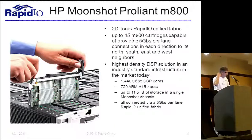Maybe the most interesting, or at least public, system that I can talk about and you can go learn more about is this. I think everybody in here is probably familiar with HP's Moonshot platform. This is a ProLiant cartridge called the M800, which includes 4 TI Keystone 2s on a cartridge. Each Keystone 2 has 4 A15 cores and an octal set of C66 DSPs. And you can put 45 cartridges in a chassis, and they're all interconnected on a 2D RapidIO Torus.